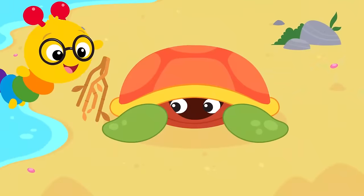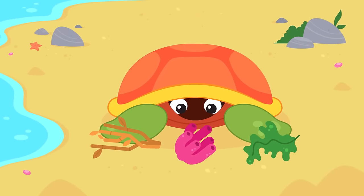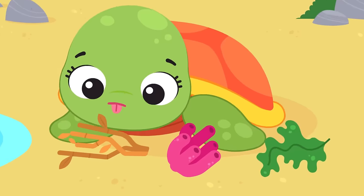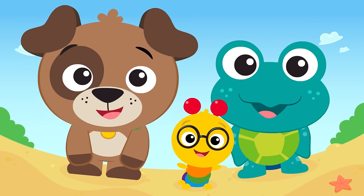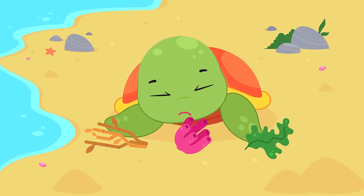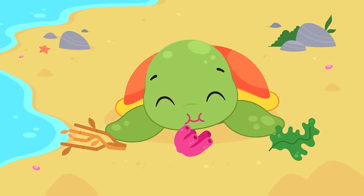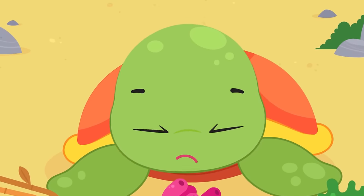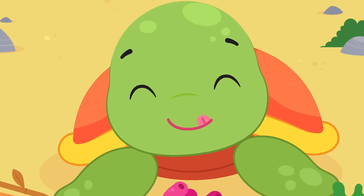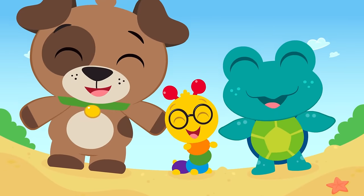We've got seaweed, algae, and coral too. They all have different tastes. It's okay to worry when things are new. Try to be brave, brave, brave! It's a wonderful world with so much to offer. Yes, that's it! We can all eat together.